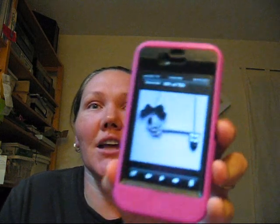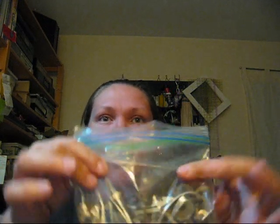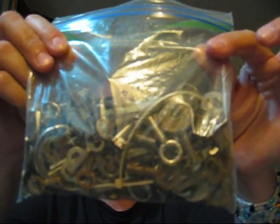And also, while I was re-hunting for that picture, I've got it somewhere on my computer, but I can't find the website where I got the picture. I ran across this cute little necklace that was made with a skeleton key. So I ordered a bunch of skeleton keys off of eBay, from two or three different sellers, and I got a whole bunch of old keys. Now these are not difficult to find.